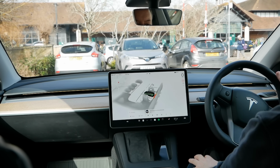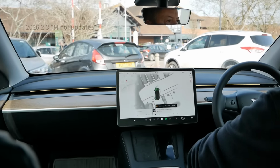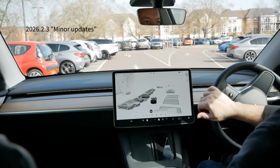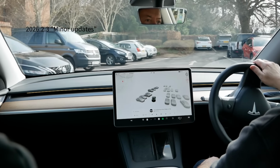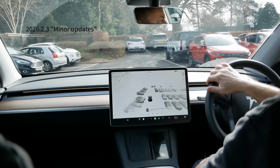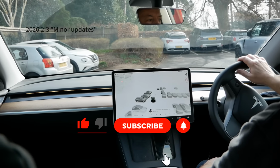So it seems this improved Autopark software was introduced in the 2026.2.3 update, which my car got on the 31st of January 2026. The adaptive headlights also changed significantly in this update, even though neither were mentioned in the release notes.